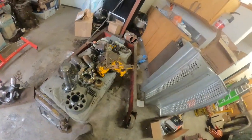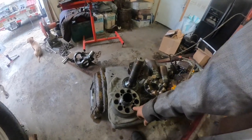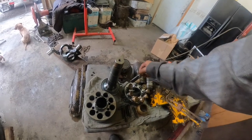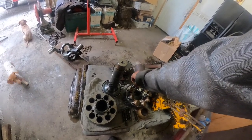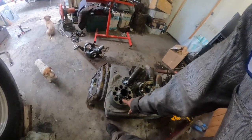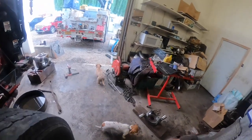The rotating group looked really good in it. This would be the rotating group. Here's the piston block where the pistons go in. Here's the pistons. Those all look pretty damn good. You just got to be really careful on those. There's a bearing plate here. You got to make sure you don't scratch this or scratch that bearing plate. You got to be really careful when you're pulling them apart.